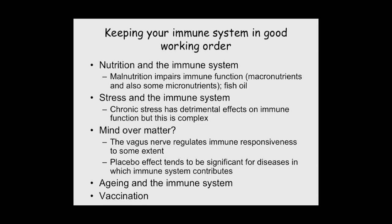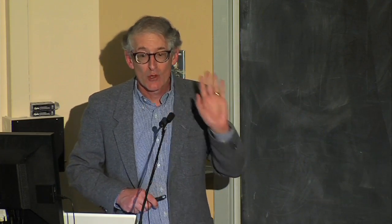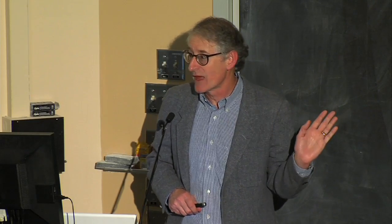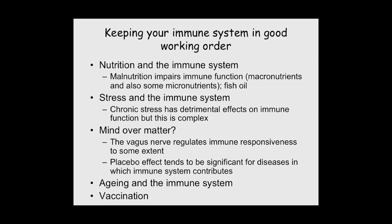It's very clear that real malnutrition, if you're so poor that you're not getting enough calories or not getting enough protein, your immune system will suffer from that, okay? That's what we call macronutrients. If you're not getting enough calories or enough protein, your immune system won't function as well as it should. There are some micronutrients that are important. Some of the vitamins are important. A normal, diverse diet would do that fine. You don't need to take vitamin supplements unless there's something about your diet that you're not getting, your vegetables or what have you. Okay, and then finally, you sometimes see a lot in the news about fish oils.